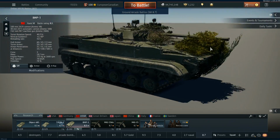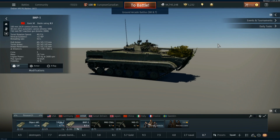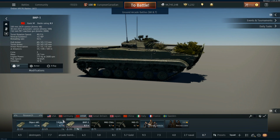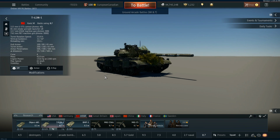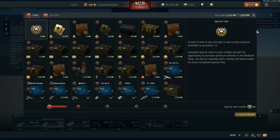So yeah, that is my thoughts on the Warbond shop this month. It is an amazing Warbond shop. You should definitely get involved if you haven't before, even if it is just to pick up stuff like the helmets to work on your collections.